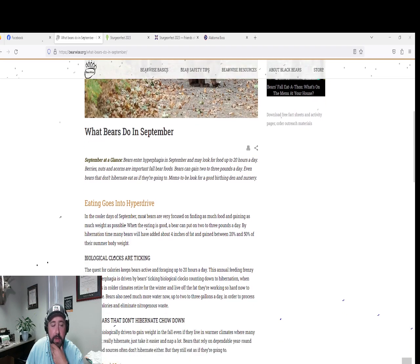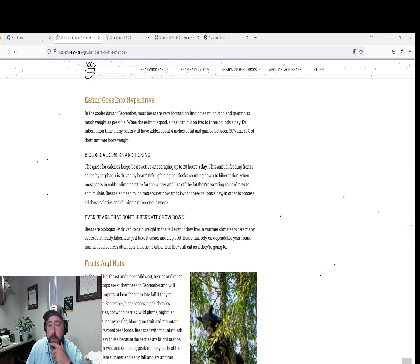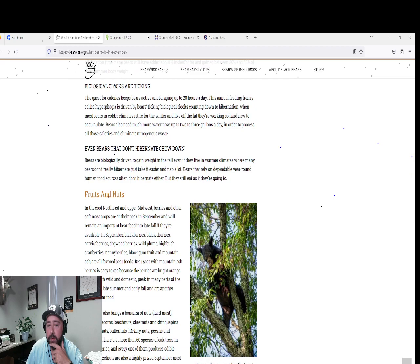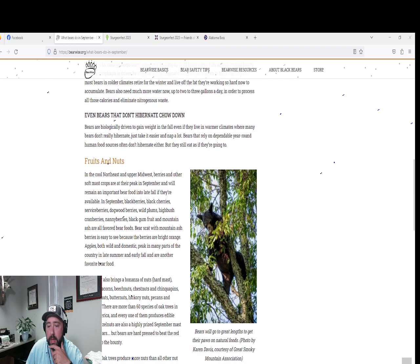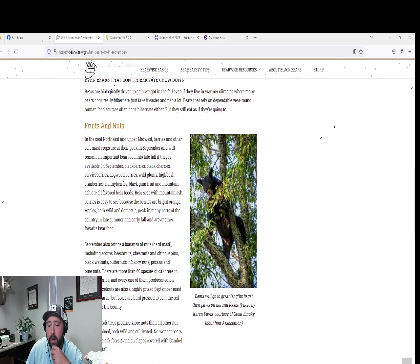Our bears don't truly hibernate. They do something called torpor. The ones that don't hibernate still eat because of that biological clock. Fruits and nuts, they're looking for berries, soft mast. September also brings a lot of hard mast, including acorns, beech nuts, chestnuts, chinquapins, black walnuts, butternut, hickory nuts, pecans, and a lot of oak trees.